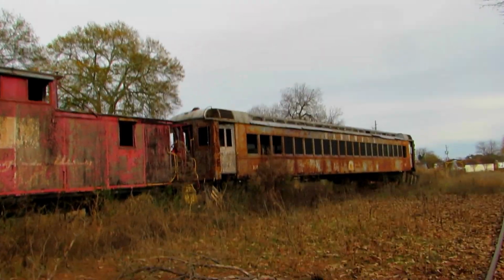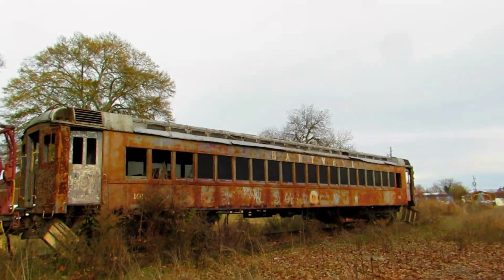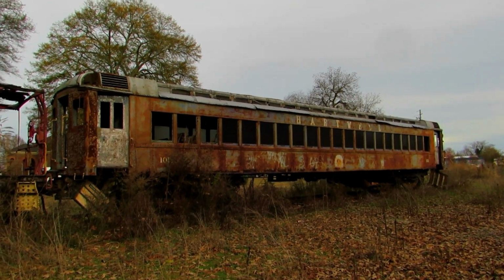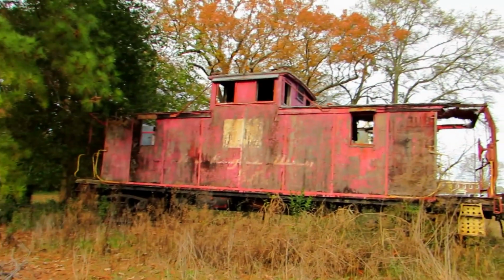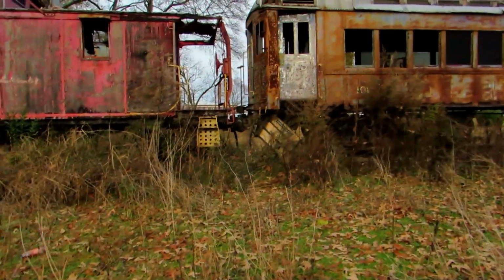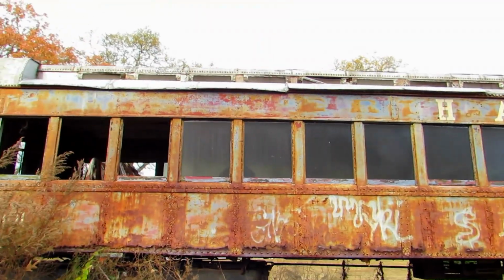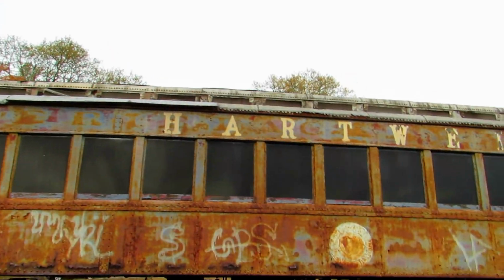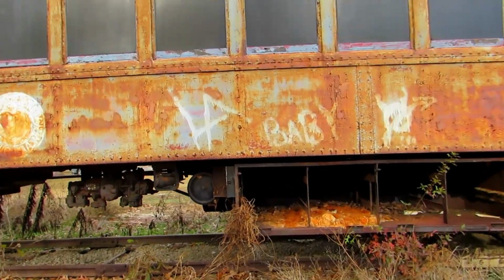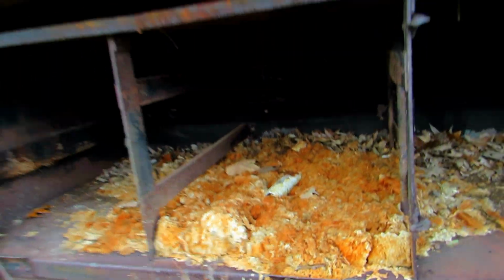Yeah, it looks like either windows got busted out or busted in one. But I'm not all that surprised. Car is in really bad shape anyway. Like the graffiti looks new. I don't recall seeing that. Looks like whatever was in there has been ripped out recently. Scrapped out or ripped out, one. Looks like ripped out. Yeah, because that's old insulation, so somebody scrapped that out.